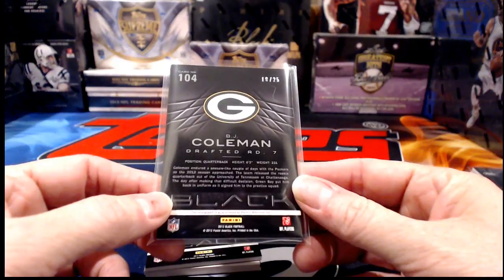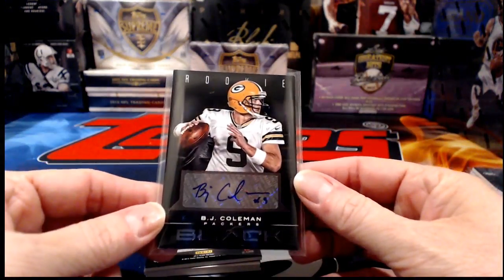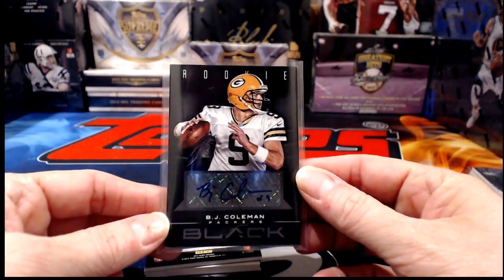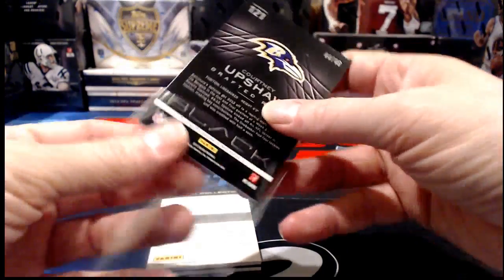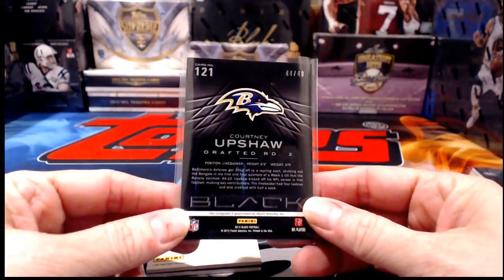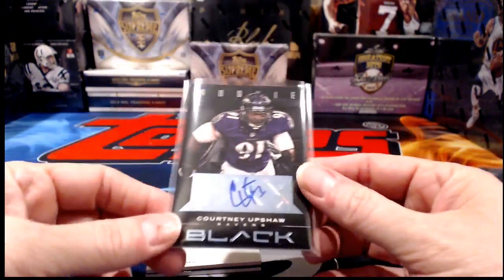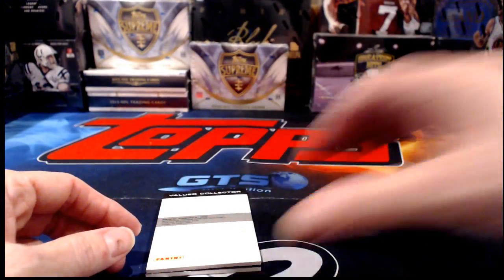And next, B.J. Coleman, numbered to 25 for the Packers. I don't even remember B.J. Coleman. Do y'all remember B.J. Coleman for the Packers? I don't. But anyway, Packers have a hit. And hey, look at this. Here's the Ravens, Courtney Upshaw, numbered to 49. You don't pull a ton of Ravens, so kind of cool to see that come out.